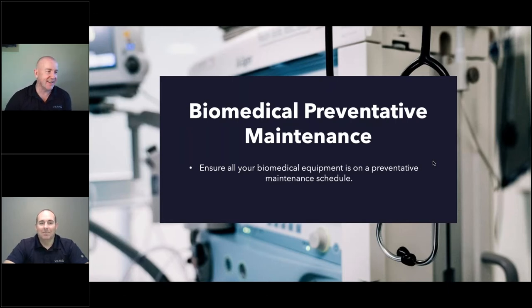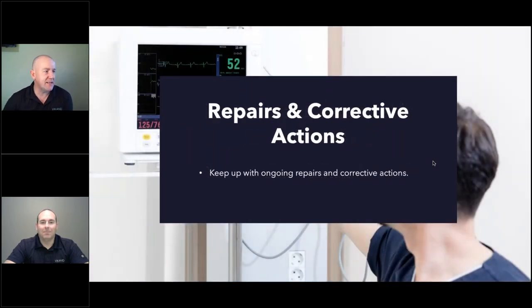So appreciate that. Moving on to the next topic of the top five ways, and this will be repairs and corrective actions. So what happens when a device doesn't pass an inspection, or it's reported as not functioning correctly by any of the medical staff members on board?